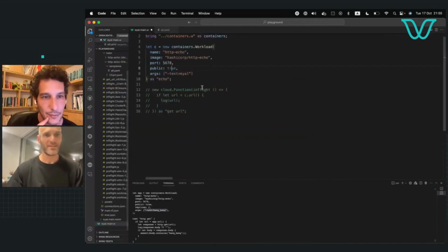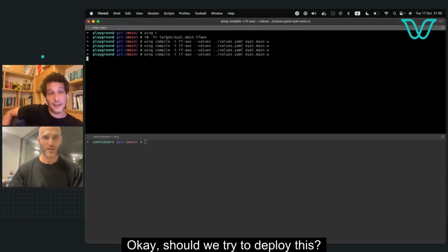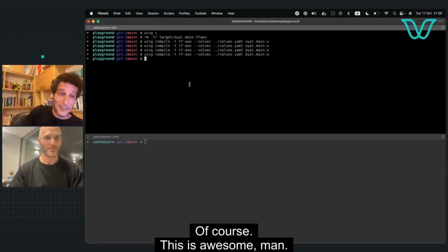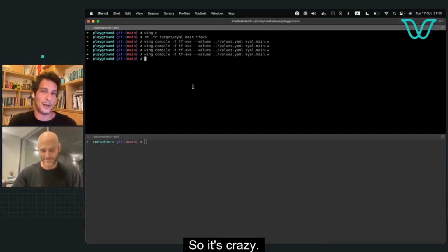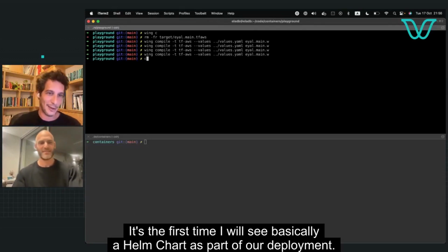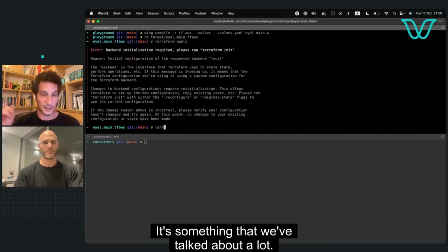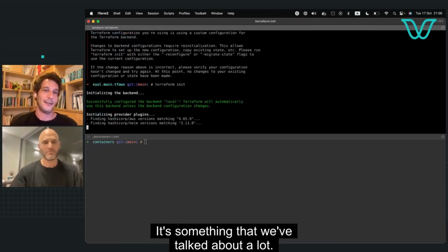Right. Okay. Shall we try to deploy this? Of course. First of all, this is awesome, man. This is the first time I'm seeing it. It's crazy. It's awesome. It's the first time we're seeing a Helm chart as part of our deployment. That's a first, right? It's the first time I'm seeing connecting into an existing resource. It's something that we've talked about a lot.